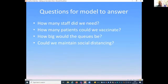So having decided how the clinic was going to look and the sort of system and pathway that we were going to use, we then wanted a model that could help us decide some of these questions. So how many staff did we need, and how many patients could we vaccinate in a time period? And given that number of staff and that number of patients, how big would the queues be that were forming before each step? And would we be able to maintain social distancing throughout this process?